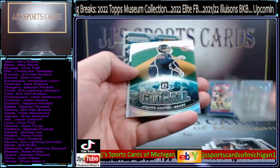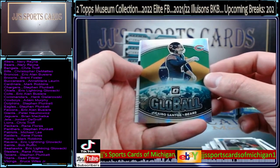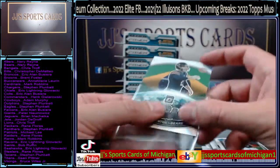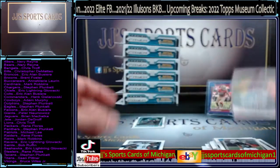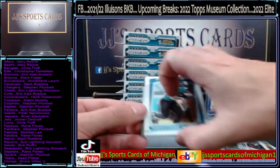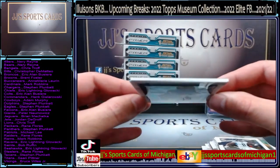Trayvon. Oh, look at that. Global. Santos for the Bears. That's pretty sweet. Brazil. Pretty cool card. AJ Brown. And under this, Travis is going to be the thick card.